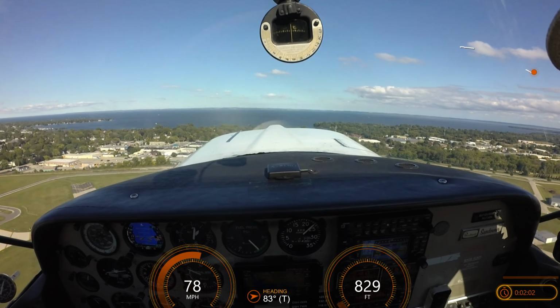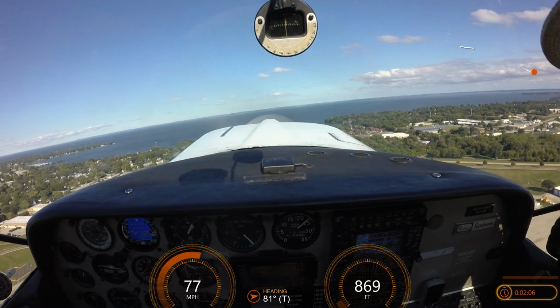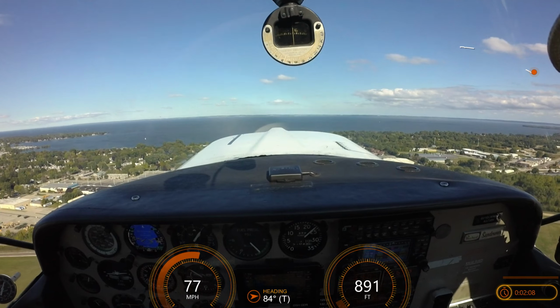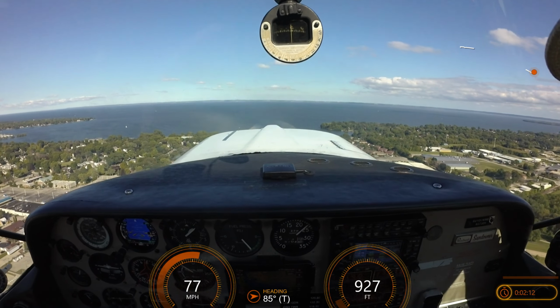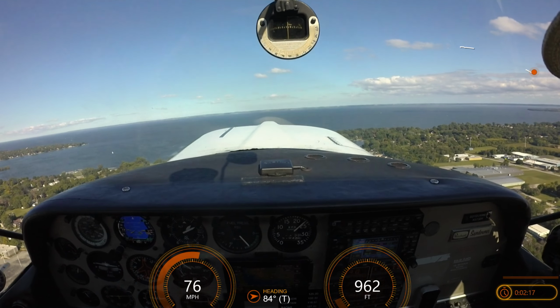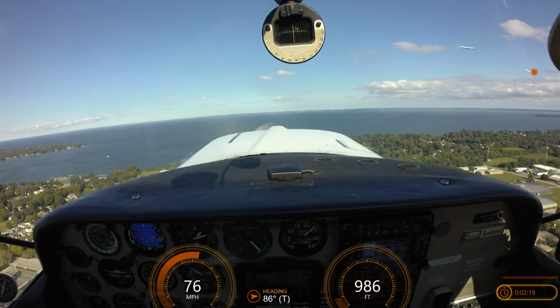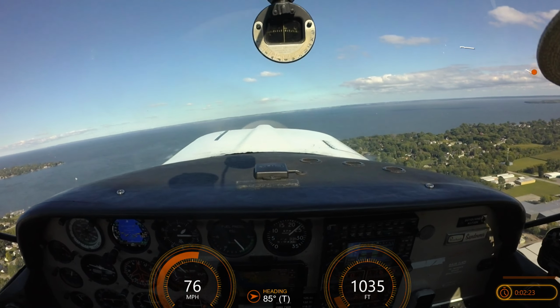Afternoon, Milwaukee Approach, 3730 Hotel, climbing off of Oshkosh, runway heading, 1100 for 3000. 3730 Hotel, Milwaukee Departure, ident. Ident, 30 Hotel. 30 Hotel, you're radar contact, half mile east of the Oshkosh Airport, turn right heading 180. Right heading 180, 30 Hotel, and position checks.